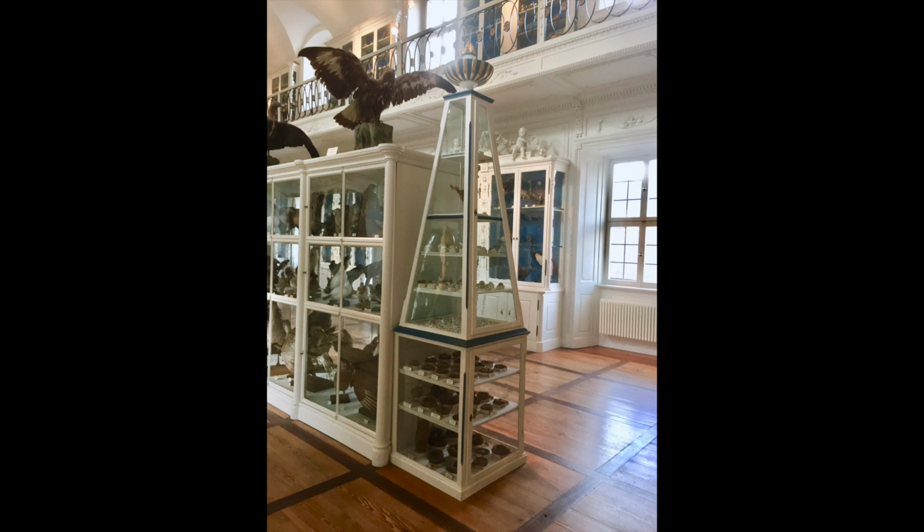Although the collection includes hundreds of mammals, reptiles, and invertebrates, most of the exhibits down here on the ground floor are birds. And most of them are more than 200 years old. They were originally collected by Dionysius Linde, who, interestingly, began his career as a monk, but then became the first curator of the museum after his monastery was dissolved in 1803.